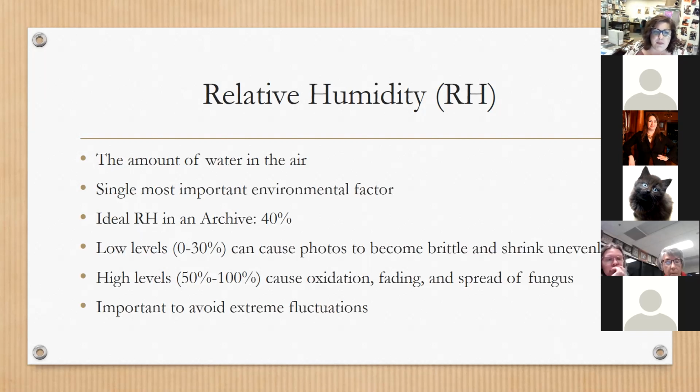What is most important about relative humidity is not achieving that perfect 40%, but avoiding extreme fluctuations. What you don't want is high humidity one day and low humidity the next day, up and down. If you can just find a humidity level that you can keep within a few degrees, that's the best.